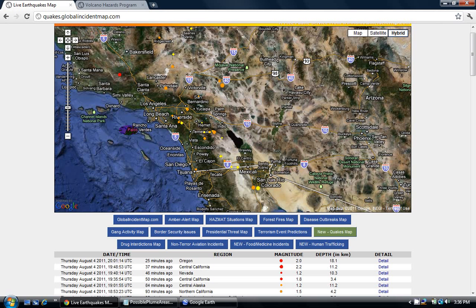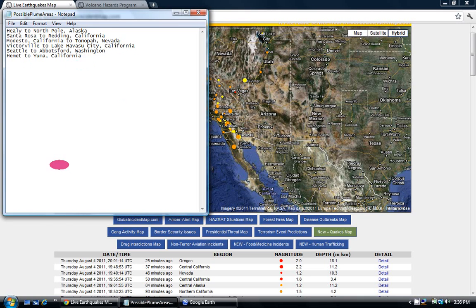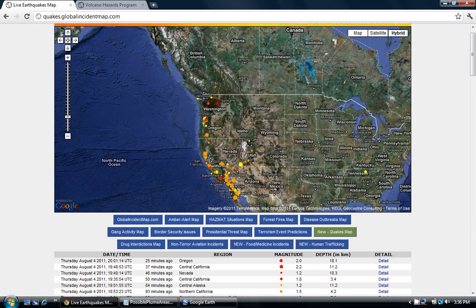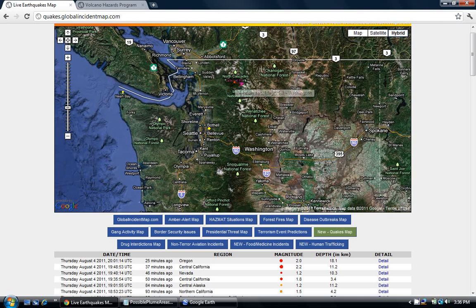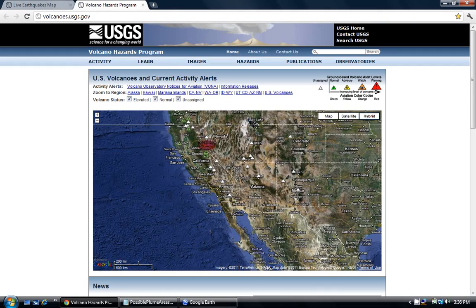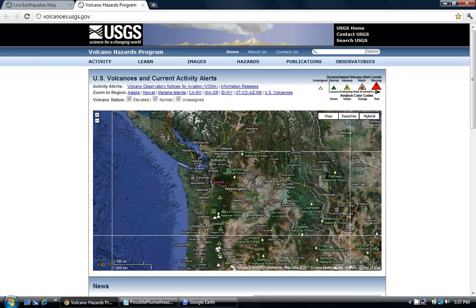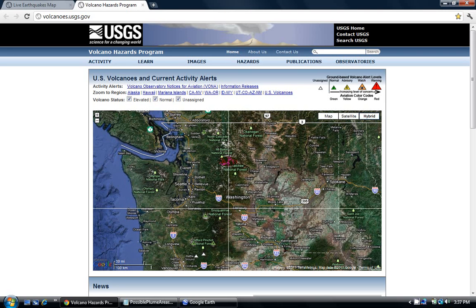So basically what I've done for you guys is map out a few key... Oops, I missed one. I forgot the Washington one. Seattle to Abbotsford, Washington. So here are the earthquakes that we're seeing in Seattle right now. There's one here and one here. And Washington does have more than one volcano in that area. So here is one, and here is one. So that would be another area.